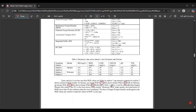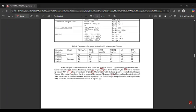Basically, these results show clear water quality degradation at downstream, most likely due to sewage discharge, urban runoff, and industrial effluents. According to DOE classification, the WQI of Sungai Tampoi is classified as Class 4, which is polluted and only suitable for irrigation.